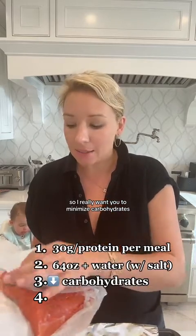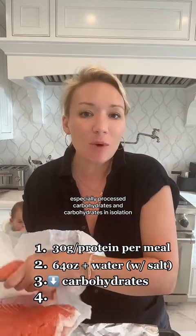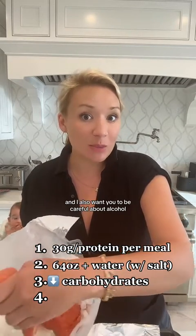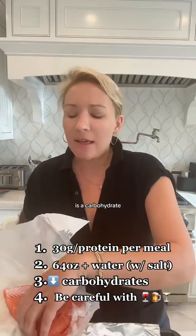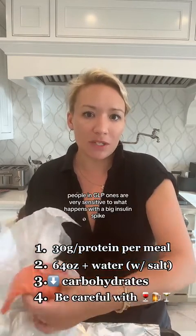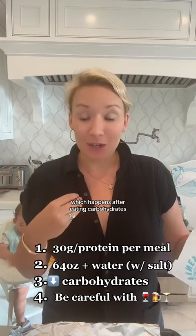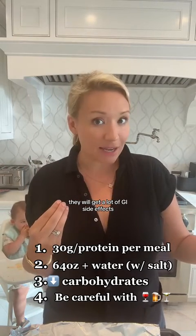And finally, the last one is actually on what not to eat. So I really want you to minimize carbohydrates, especially processed carbohydrates and carbohydrates in isolation. And I also want you to be careful about alcohol, which in most forms is a carbohydrate. And this is because people on GLP-1s are very sensitive to what happens with a big insulin spike, which happens after eating carbohydrates, and they will not feel well. They will get a lot of GI side effects.